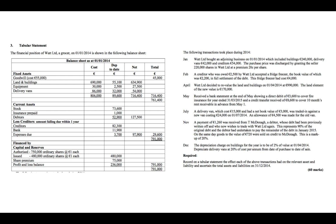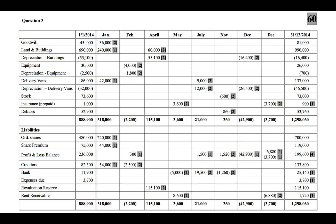So record on a tabular statement the effect each of the above transactions had on the relevant assets and liabilities, and ascertain the total assets and liabilities on the 31st of the 12th, 2014. So this is 60 marks, and you've got 27 minutes in which to do this question.